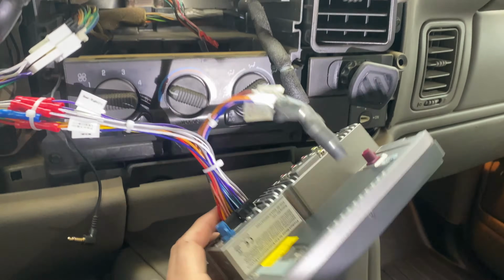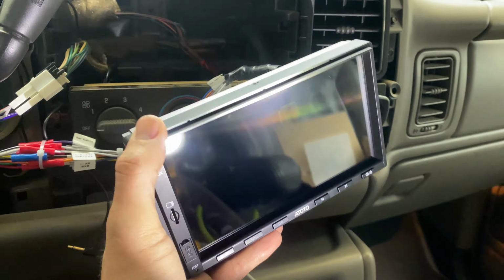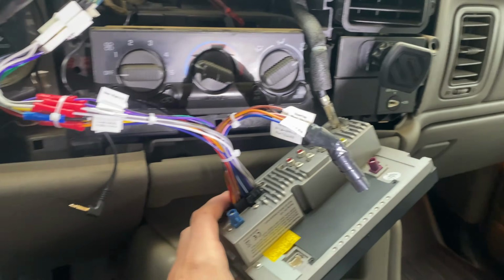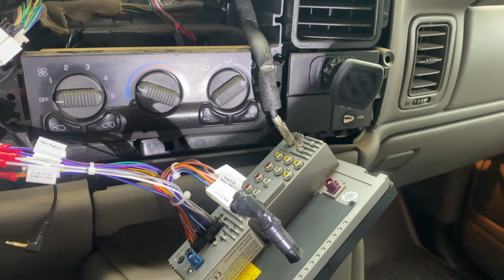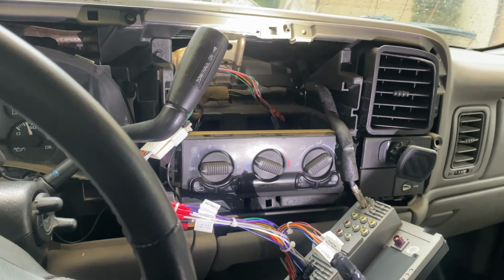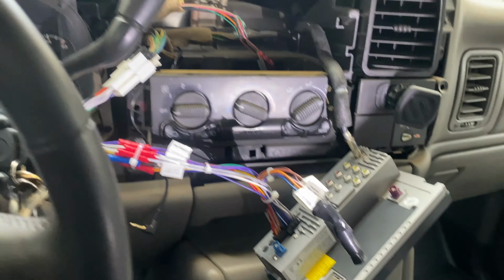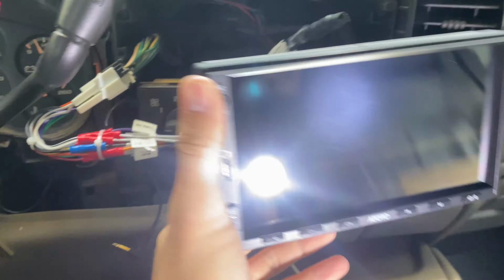So we have it all plugged in here and you can kind of, whoa, it's kind of got a ghost going on there. But we're gonna go ahead and let this hang. I have the harness plugged in. I have the FM antenna plugged in. I have these all wrapped that aren't gonna be used. Hopefully when we start this thing, it doesn't make a pop and smoke, but we'll see. I'm gonna go ahead and just put on my key here. All right, let's see.